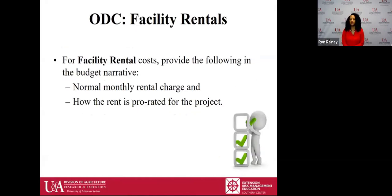If it is necessary to rent office space or other facility spaces for project implementation, the space must be located off-site from the organization's main facility, and the space should not be owned by the recipient organization. The cost for rent may be charged against this award if the space is used specifically for the project. The budget narrative should provide the normal monthly rental charge, as well as how this rent is prorated for the project.